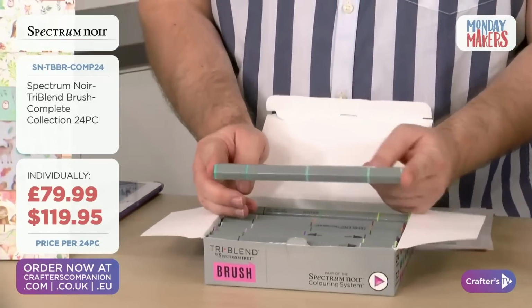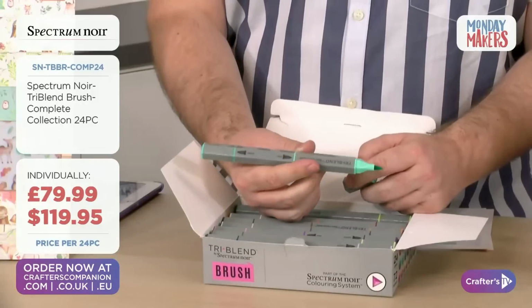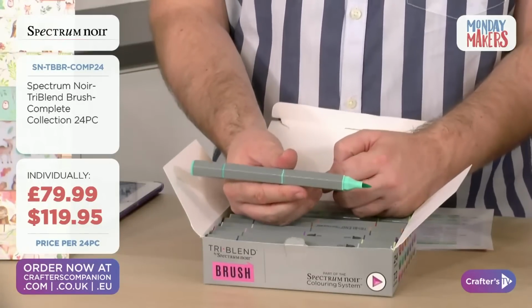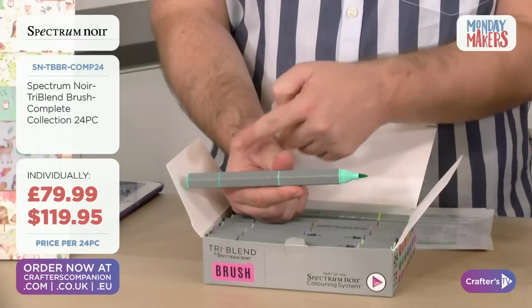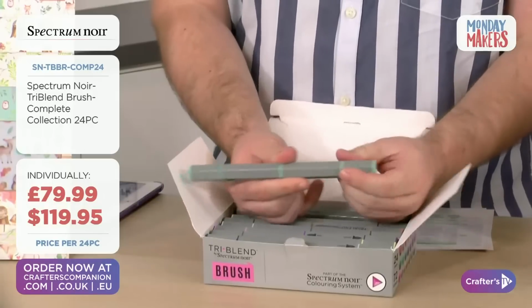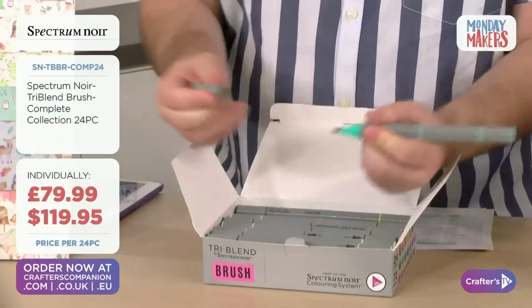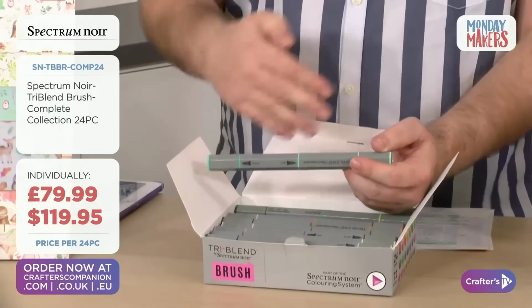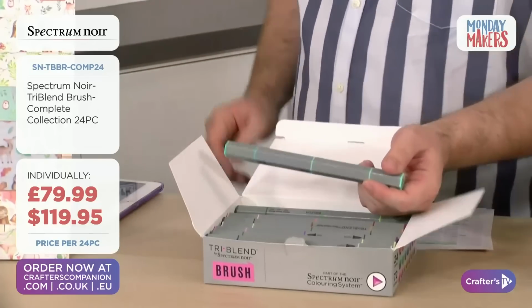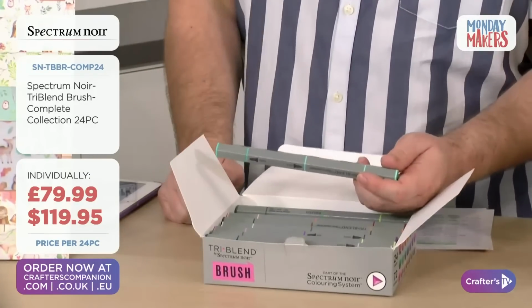And the great thing is, you've got exactly the same concept here. You've got the same colour, or the same colour family. This one here is your green turquoise blend, GT1, GT2, GT3. You've got it in the lightest shade here in the middle, the medium shade, and then also the darkest shade as well. And when you layer this down, you're able to get a seamless blend from the lightest shade through to the darkest shade.